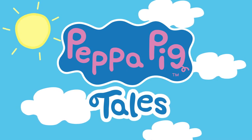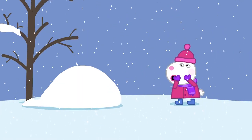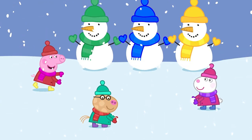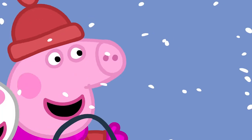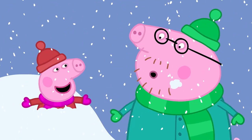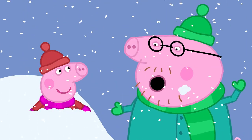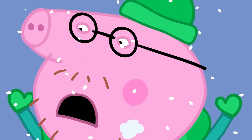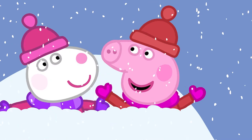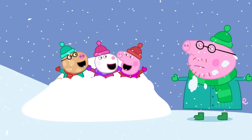Peppa Pig Tales! Peppa is having lots of fun playing in the snow with her friends. That's cold! But every game they play seems to cover them in cold snow. Whee! Hello, Daddy! Peppa, you're covered in snow. I think it's time to come inside and warm up, or you'll turn into a snow monster. Snow monsters don't exist, Daddy. Can we play for five more minutes? Please? Oh, all right then. Five more minutes. Yay!